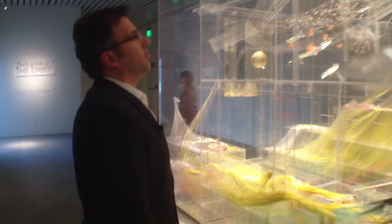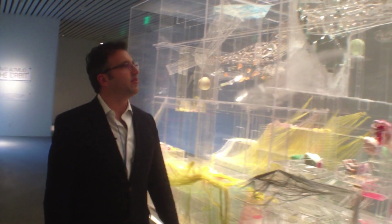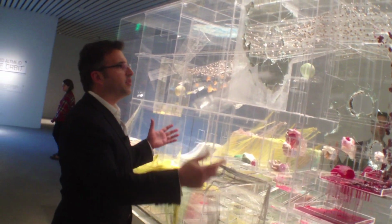And he works very improvisationally, but he also works very, I think, inventively. This is thread. He hand paints all this thread. There's a variety of cast elements. One of the reasons why he works in this format of a vitrine is that it gives the impression, using all this glass, that things are floating in the space.